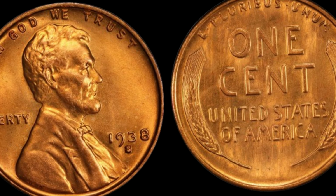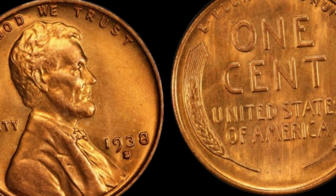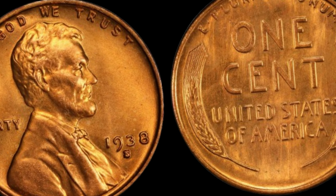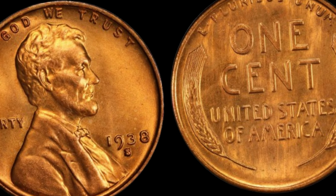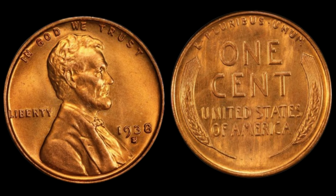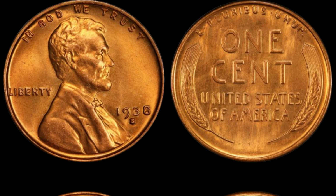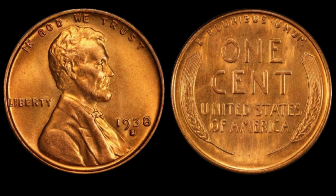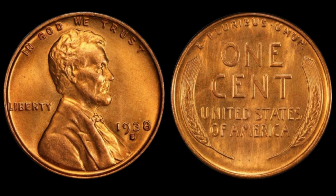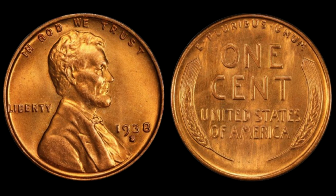So, how can you determine if your 1938 S mint mark Lincoln penny is the real deal? One way to authenticate your coin is to have it graded by a professional coin grading service. These experts can assess the coin's condition, authenticity, and value, providing you with a detailed report that can help you better understand the significance of your coin. Additionally, you can also consult with experienced coin dealers or numismatists who can offer insights into the rarity and value of your coin.